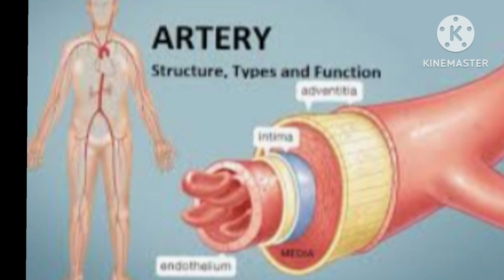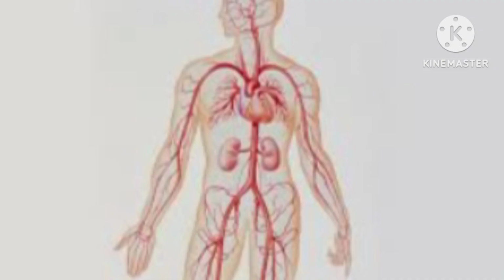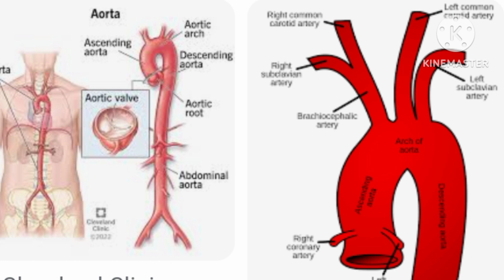Arteries. Arteries are blood vessels that carry oxygen-rich blood away from the heart. The oxygen-rich blood leaves the left side of the heart. Arteries have a thick, elastic middle layer wall to withstand the high pressure of blood as it surges from the heart with each beat. Arteries are located deeper in our body. The largest artery is the aorta.